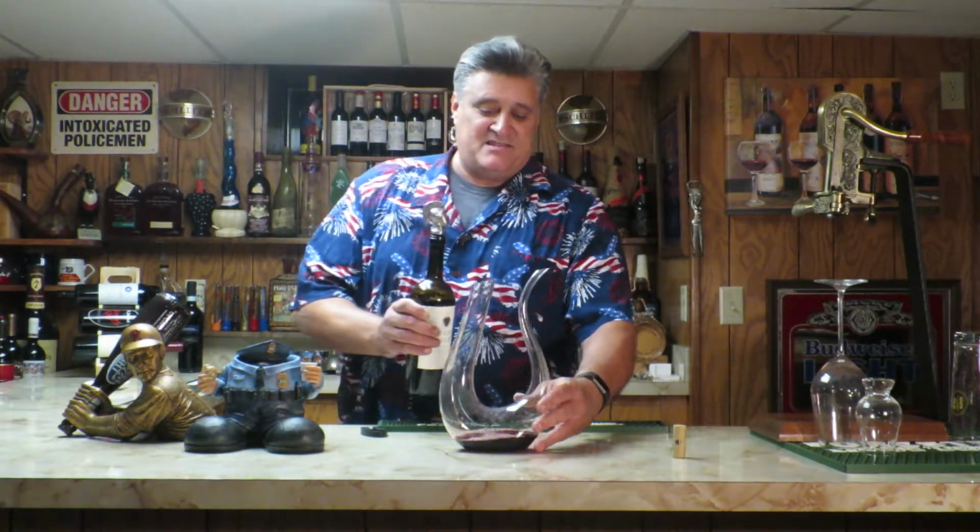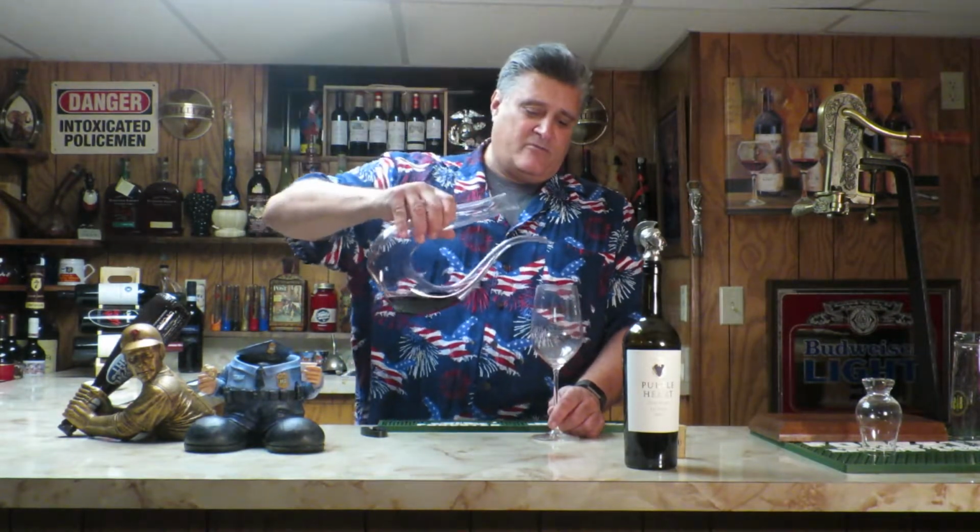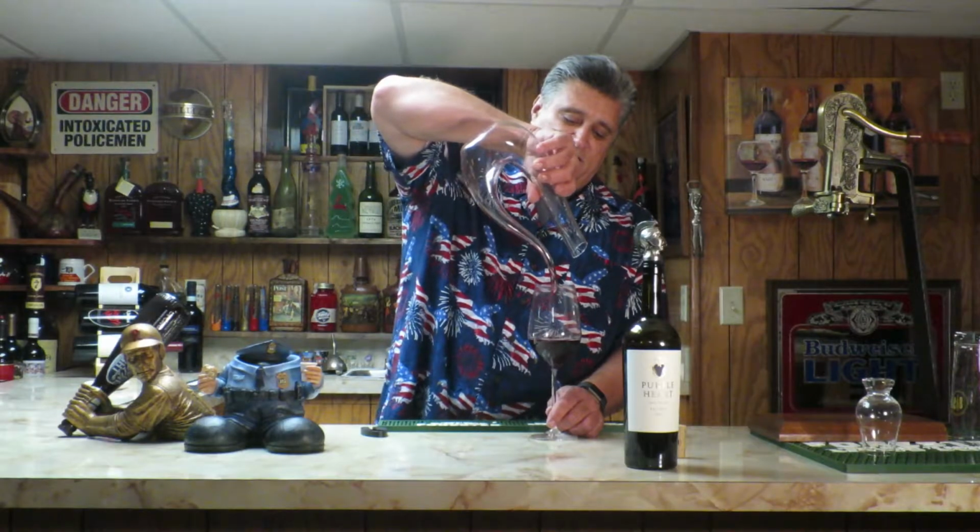So, let's see what we got here. All right, there we go. So we're getting a double aeration here. We're getting the aeration from my aerator and from being poured into this decanter. This up here where you all get a peek at it. I tell you, it was $14.95 for this. That's a nice red. It's a dark red. Now, right off the bat, let's go ahead and let that sit for a minute.